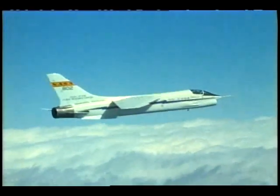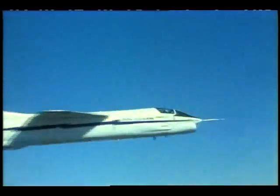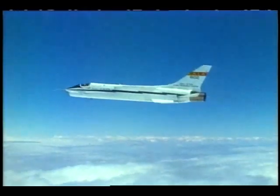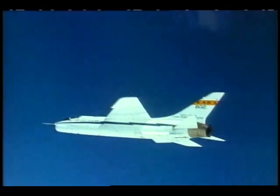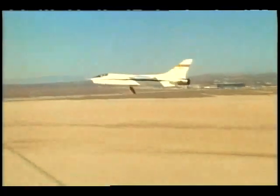Two highly modified F-8 aircraft tested at Dryden in the 1970s proved to be extremely valuable. One was testing digital fly-by-wire theory. This is where computer systems replace mechanical control systems on an aircraft. Fly-by-wire systems reduce aircraft weight, take up less space than mechanical systems, and allow for advanced aircraft configuration designs.